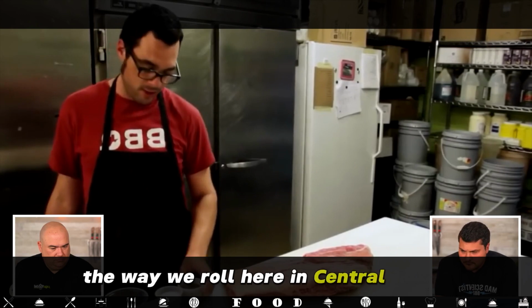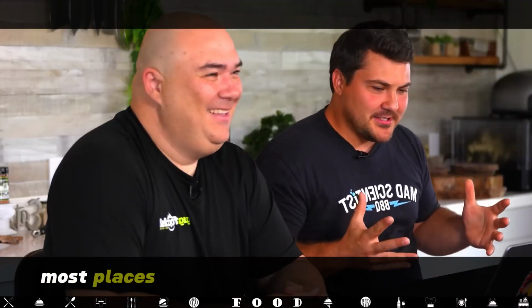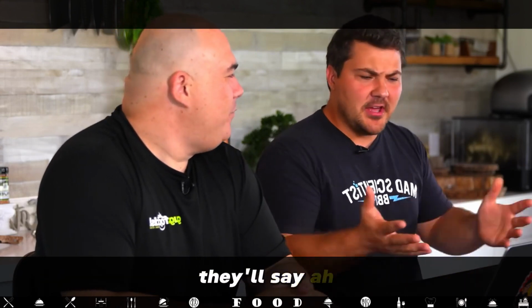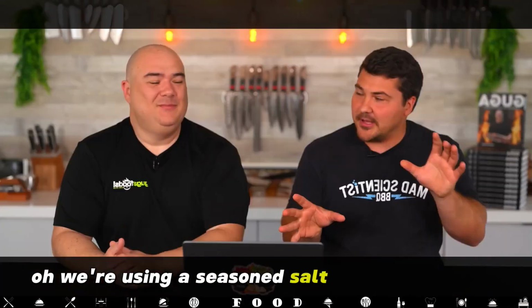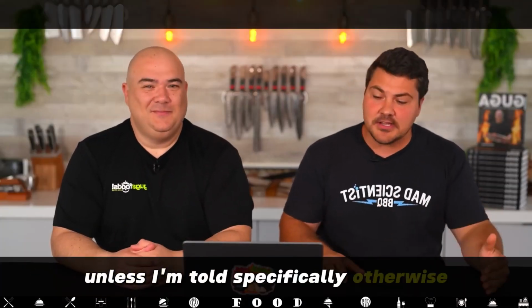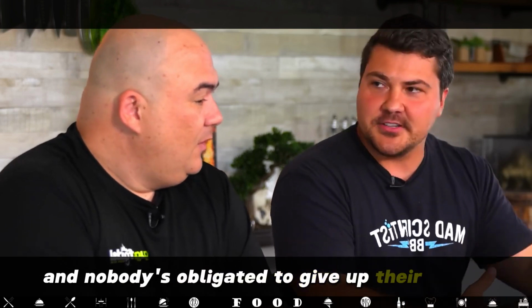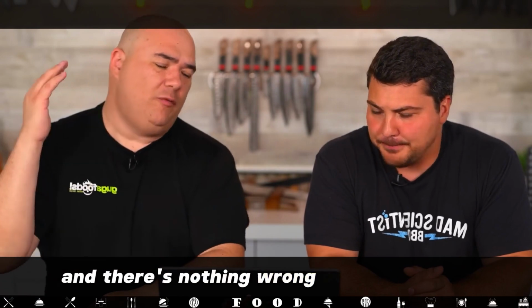The way we roll here in Central Texas, it's half salt and half pepper. Is that true, Jeremy? Most places in Central Texas, in my experience, they'll say, oh, we do salt and pepper. You should understand that to mean, oh, we're using a seasoned salt and black pepper. That's how I interpret it, unless I'm told specifically otherwise. And nobody's obligated to give up their secrets. I agree, 100%. They should guard it completely, and there's nothing wrong with not telling it.